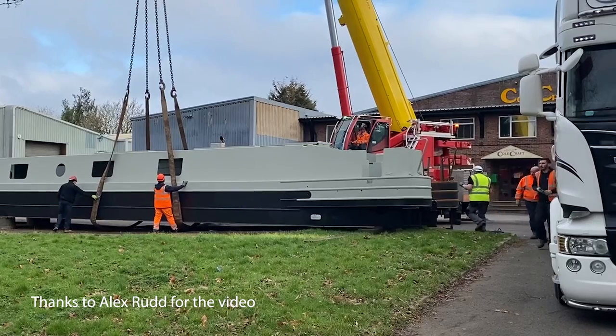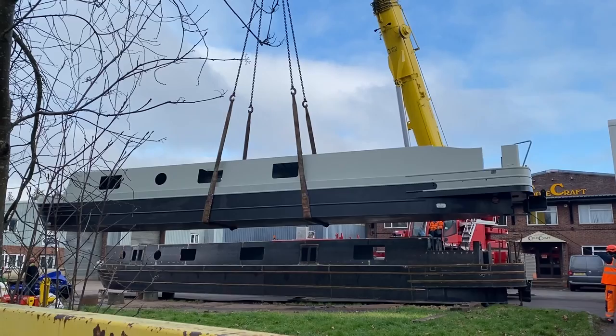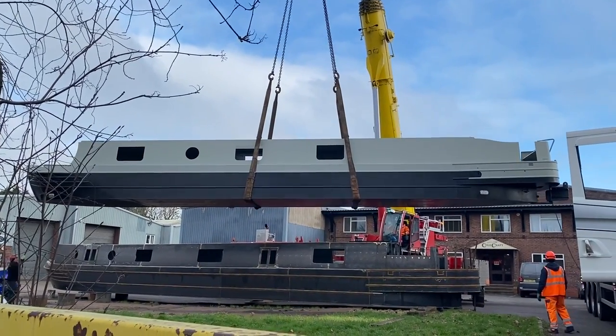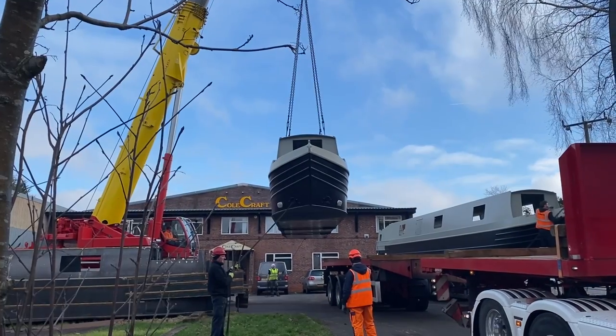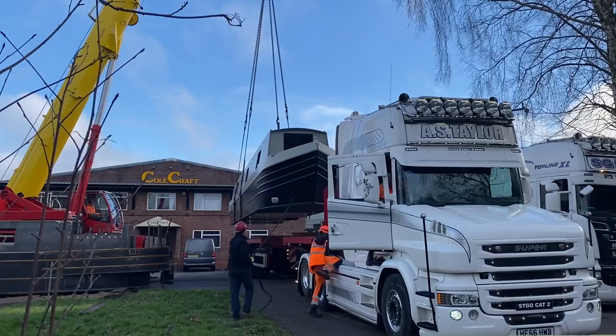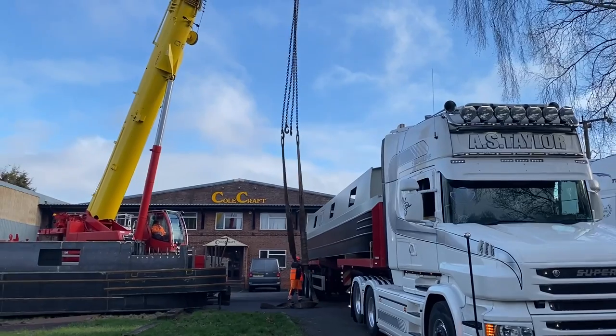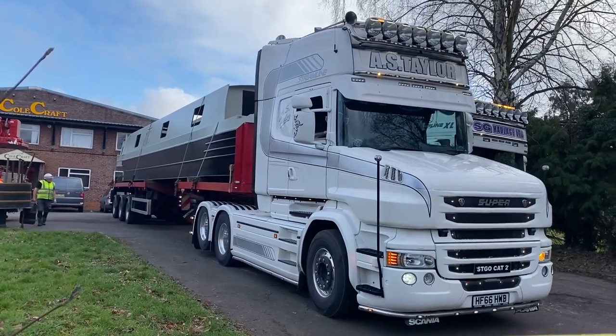We're in the van heading towards Buxton because today is the day that the shell arrives. We've already had a really good friend, Alex, film the shell being craned onto the truck at Colcraft, and it's now on its way to Derbyshire, so we're heading up there to see the arrival of the shell. This is the shell for our brand new narrowboat. She weighs 13 tonnes and is 60 feet or 18.3 metres long. And the trucks are driving north on the 96 mile journey to Derbyshire.